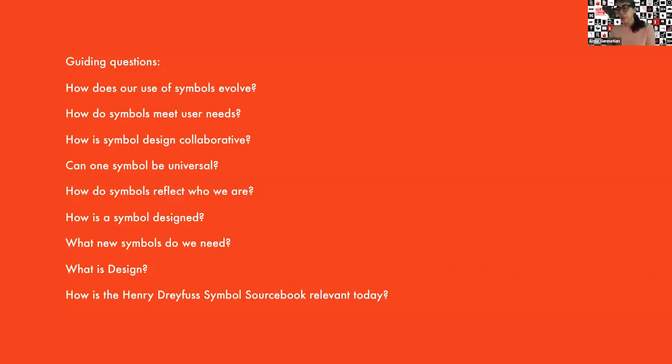How do you tell the story of the Symbol Sourcebook, and what exactly is this exhibition about? How do we use the archive to tell this potential story? We knew that we did not want the story to be about the past. Design is about the needs of the future. Thinking about the future is hopeful. Design is hopeful. Henry Dreyfuss cared about the needs of people, and the sourcebook looked to the future.